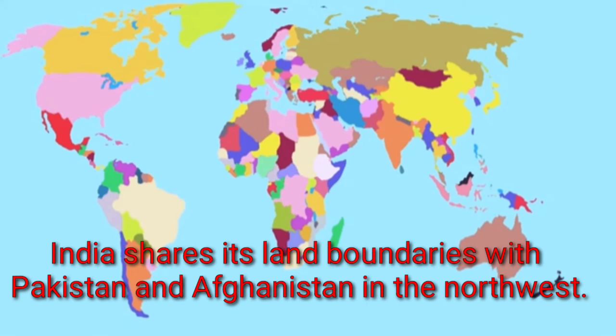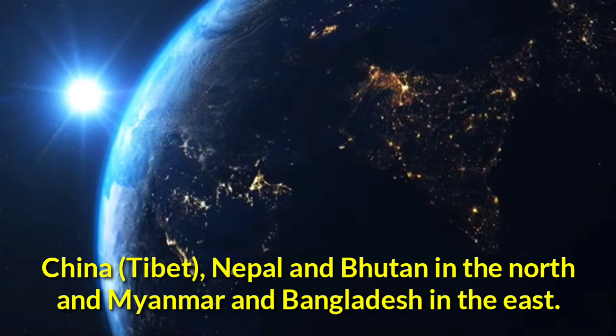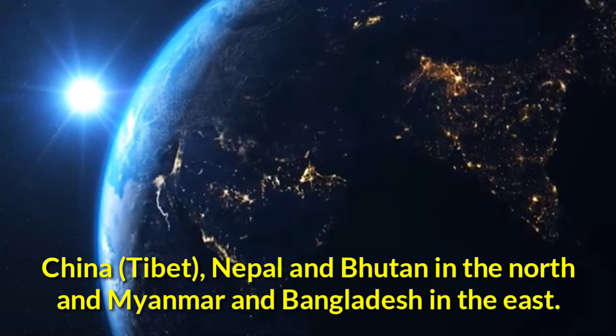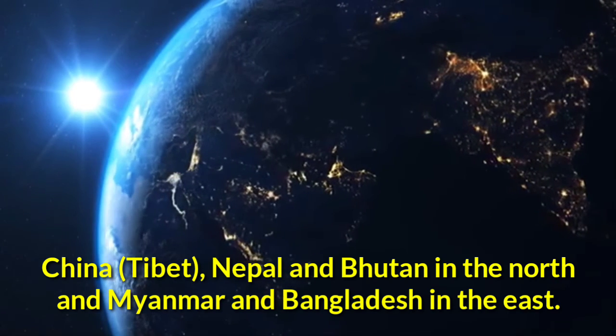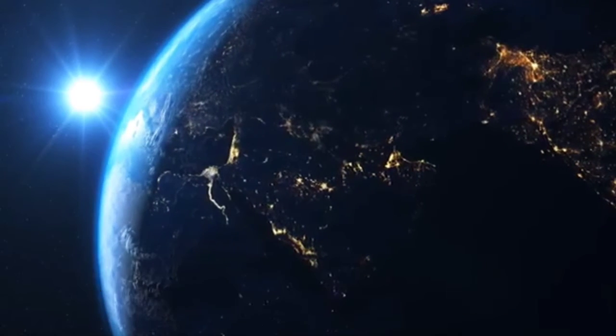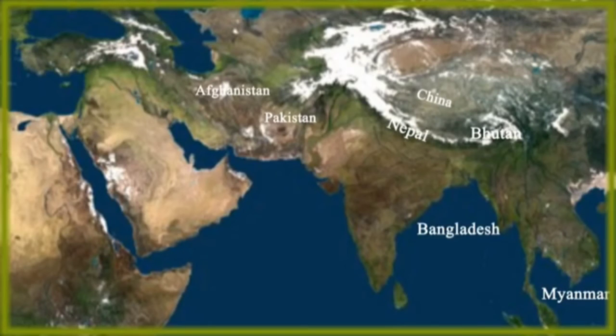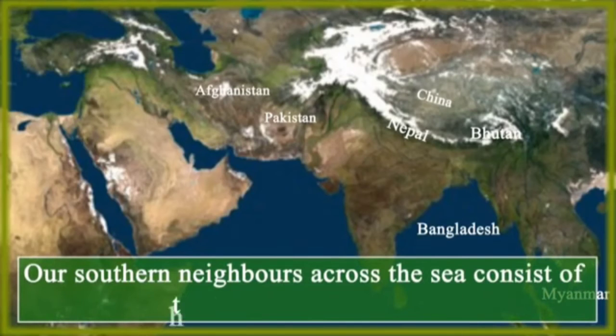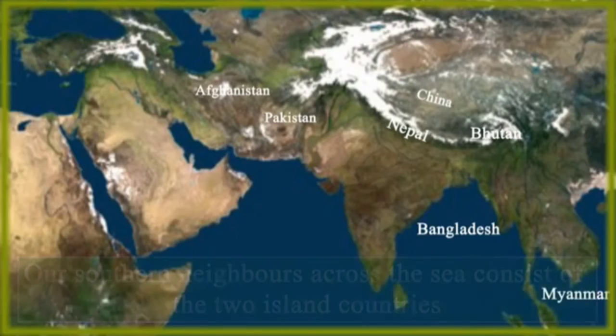India shares its land boundaries with Pakistan and Afghanistan in the northwest, China, Nepal and Bhutan in the north, and Myanmar and Bangladesh in the east. Our southern neighbors across the sea consist of the two island countries, namely Sri Lanka and Maldives.